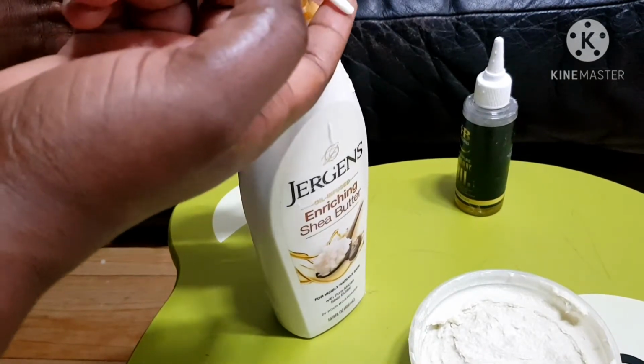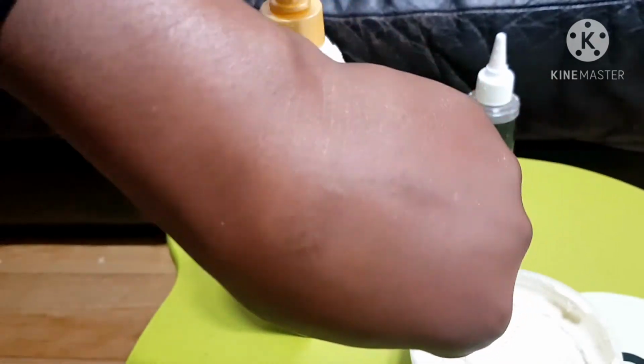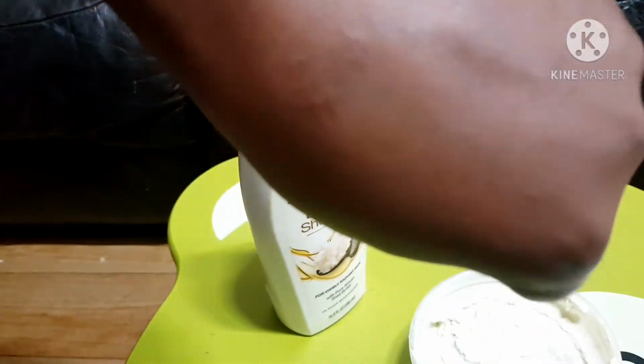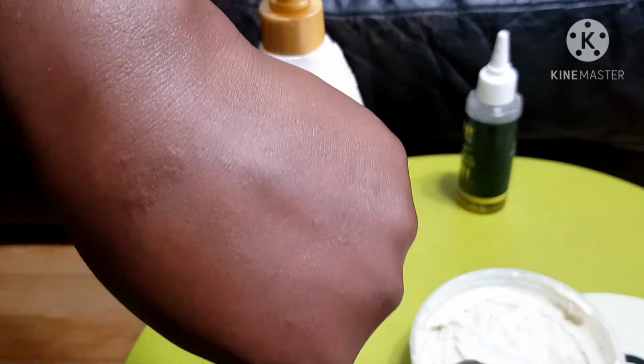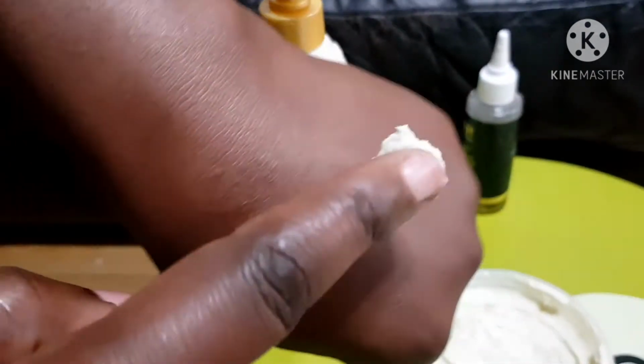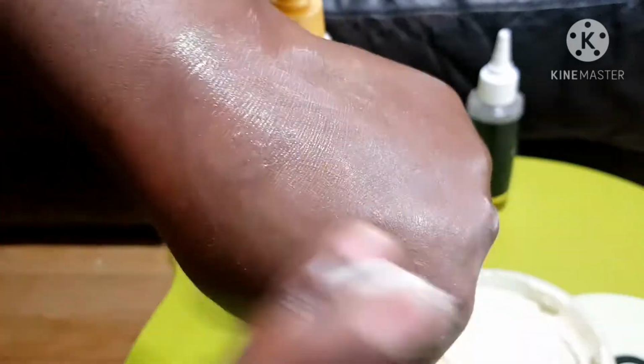Now, this is the processed Jergens. This is my hand, how you can see. Okay, massage that into your skin. This is just the Jergens. It's moisturizing though, but I think it's not gonna last long. Let's go with the original shea butter, olive oil, and the Jergens. Can you see the difference, guys? This one leaves your body so moisturized and bright. Like, see, look at that.